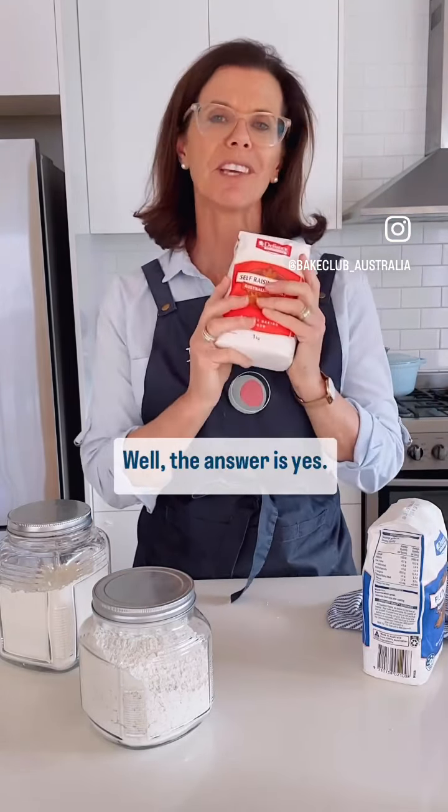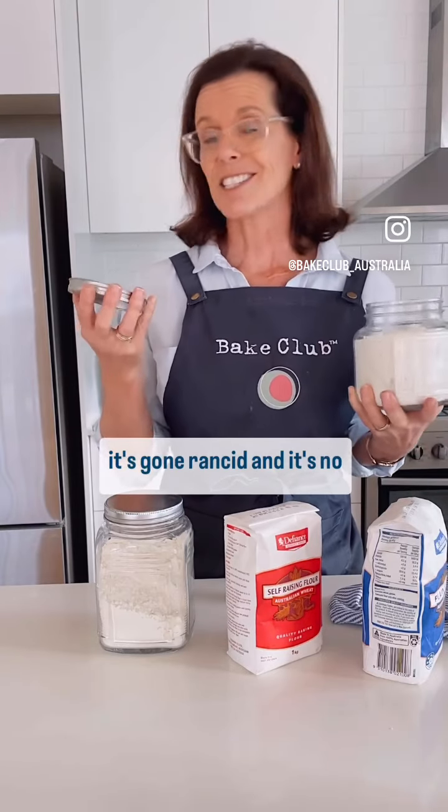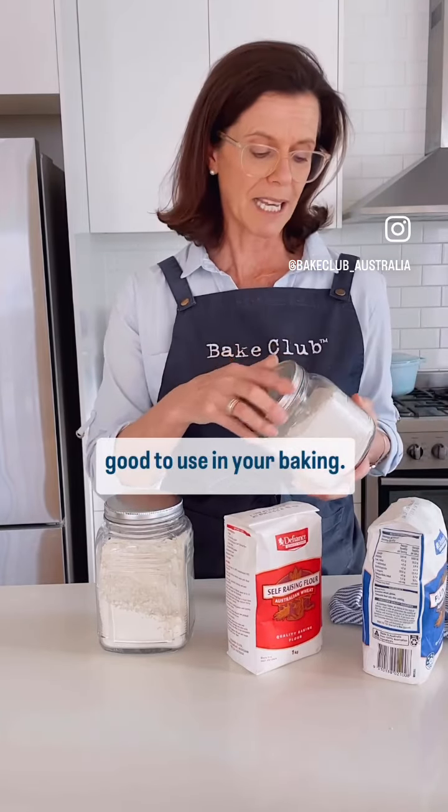However, if it is a wholemeal flour or a flour that contains bran, stored this way, it will only last 4 to 6 months. Now, the best way to tell whether your flour is still fresh and good to use in your baking is just to smell it. It should have a really lovely, pleasant, grainy aroma. If it smells old or musty, it's gone rancid and it's no good to use in your baking.